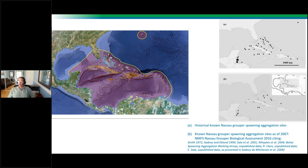Nassau grouper is a species that goes through a number of migrations in their life history and forms spawning aggregations. Figure A on top shows the historical locations of known spawning aggregations. You can see a lot of them along the Yucatan Peninsula off Belize, and a number of them throughout the Bahamas and around the island of Cuba, and then a few south of Cuba near the Cayman Islands, as well as a few to the east near Puerto Rico and the U.S. Virgin Islands. And figure B shows the locations of known spawning aggregations as of 2007. So this is about a two-thirds reduction of the number of spawning aggregations that are known to be actively used. Next slide.